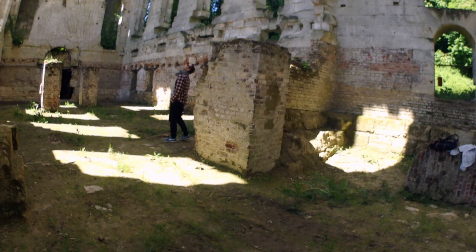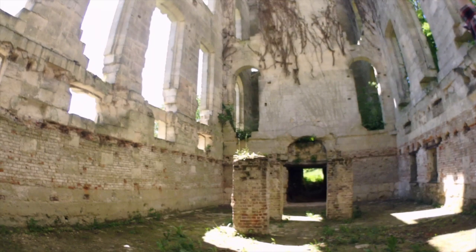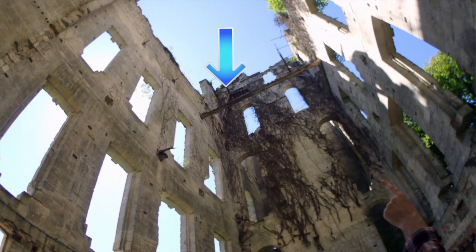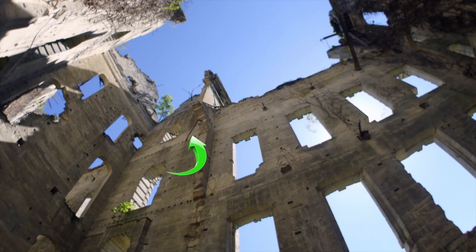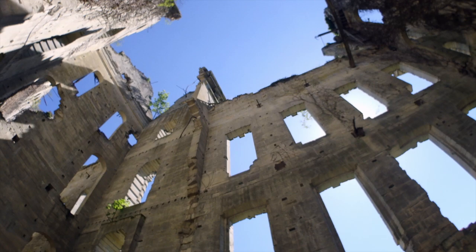Oh my goodness. See that hanging iron. Oh, and there are stones not fallen yet. Oh, wow. That's really crazy and that's super dangerous. Long strip of iron and it really looks dangerously not in place. Okay. It really looks like it's just going to slip out.